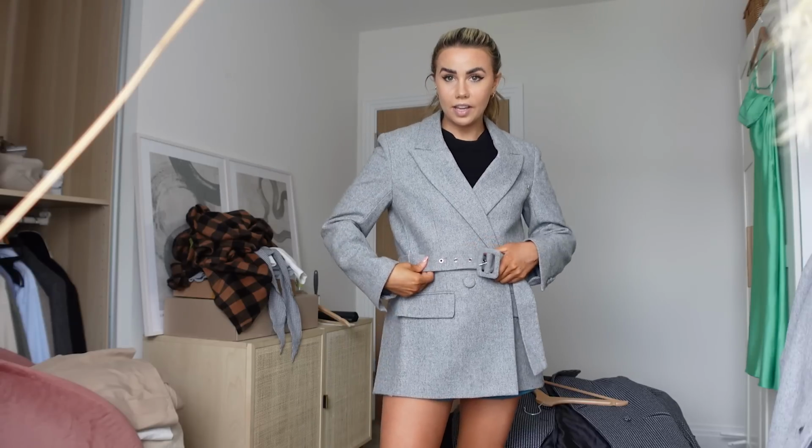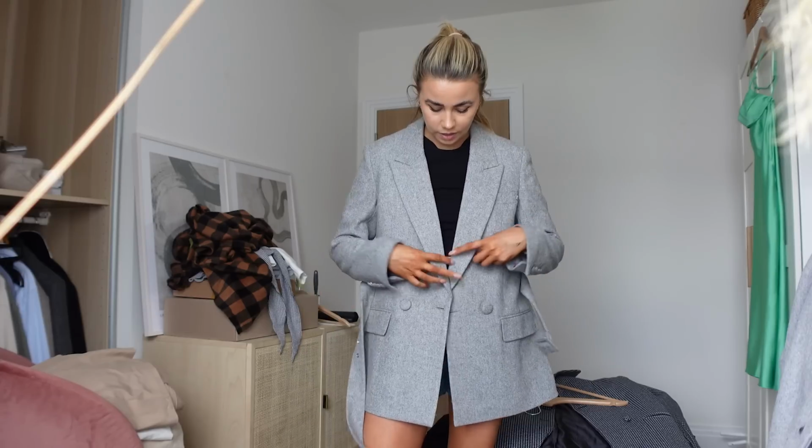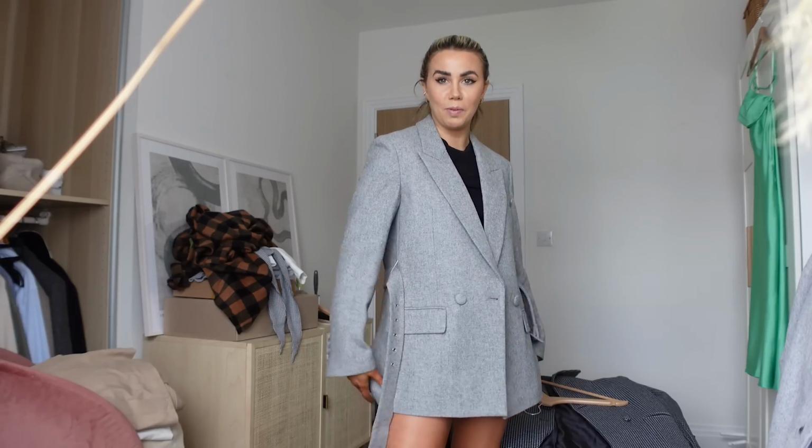This is a tie belted number from Urban Revivo, and I do like it, but I don't know how often I'd wear it. But I think I'm going to keep it till autumn and just see if I can style it up in a few outfits when it gets to that kind of season. Because right now, I'm obviously never going to wear it. But I think give it a couple of months and it'll be one that comes out.